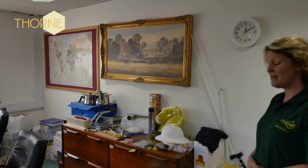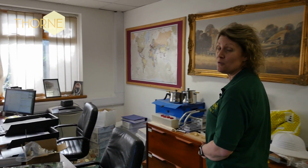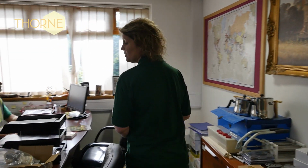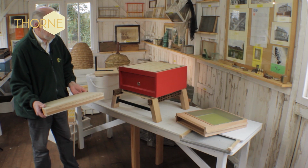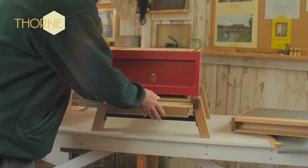Dad's office, he's our MD. Lucky to find him in his office because he's often walking around the factory talking to all the guys, sorting out problems, making things work better. He's also in charge of all our research and development. A lot of you will have seen or heard of and hopefully used things like the Tynn adapter hive stand. Look out for more inventions in the years and months to come.